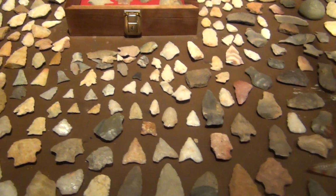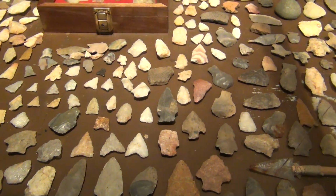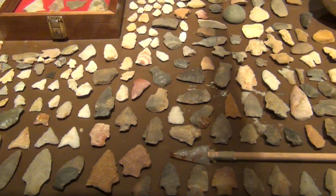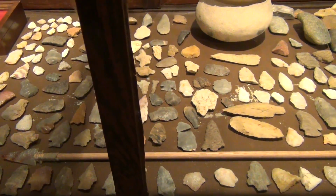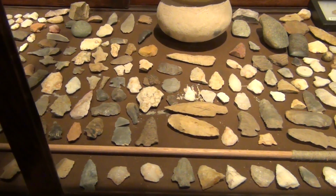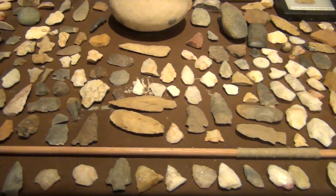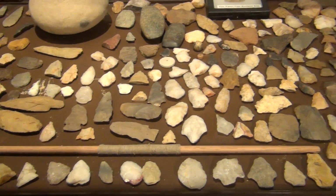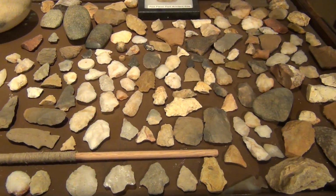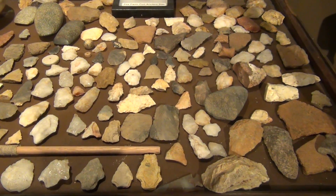So we walk down through here. I have found Native American stuff all over the Southeast. Predominantly they're Alabama and South Carolina points. A lot of quartz we find up here in the upper part of the state and the lower part of the state. Most everything is chert.